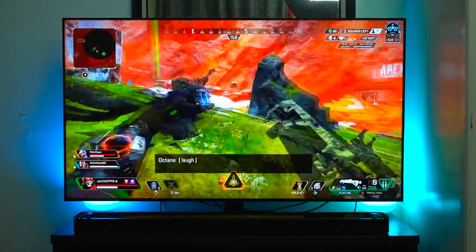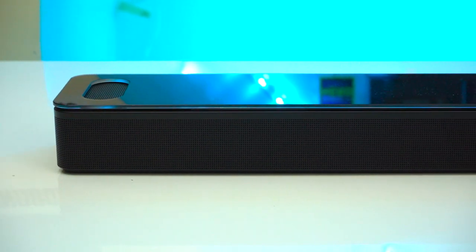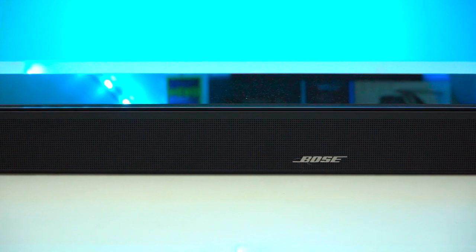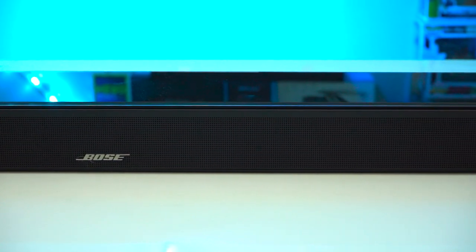Whereas with the Bose, that's a different story. Now, I will have to admit, the Bose is the most premium looking and most premium feeling soundbar here. We've got a mirror grille on the front and we've got a glass top. However, this glass top does cause a major reflection, and depending on your setup, this could be rather distracting. Now, I know this is a very minor detail, but I thought I'd point it out because every single time that I try to watch a movie with this soundbar, my eyes just naturally gravitate towards that glass top.